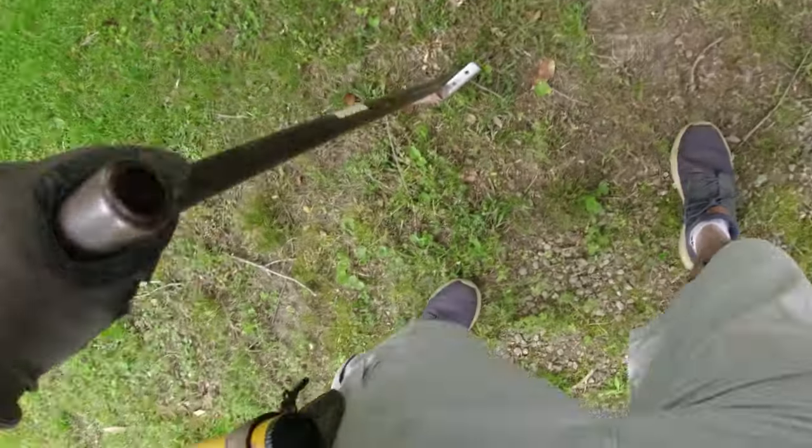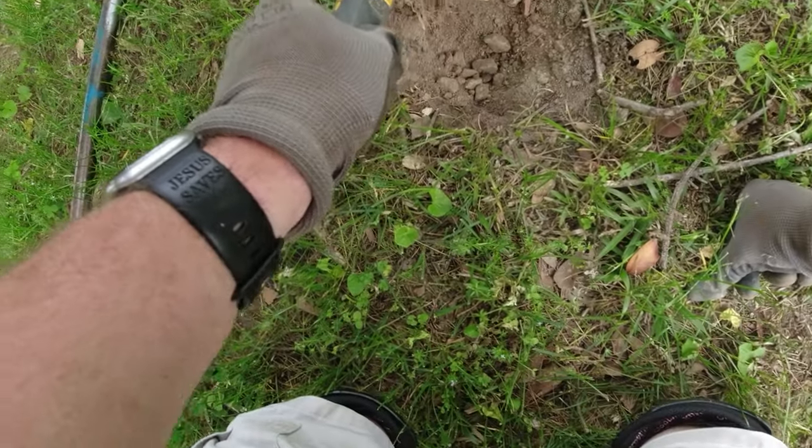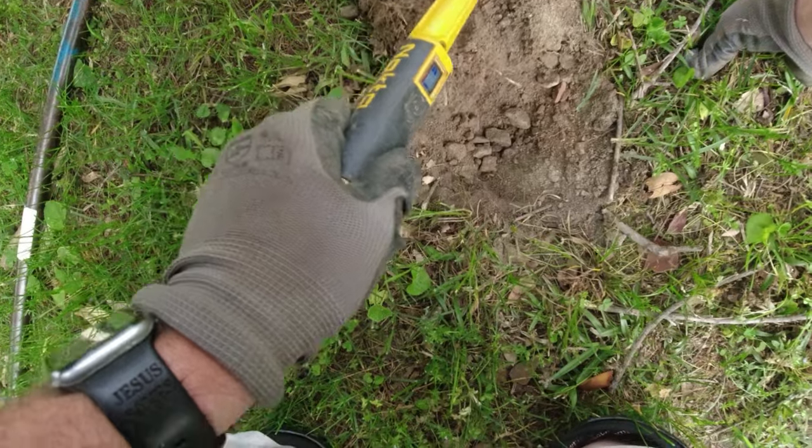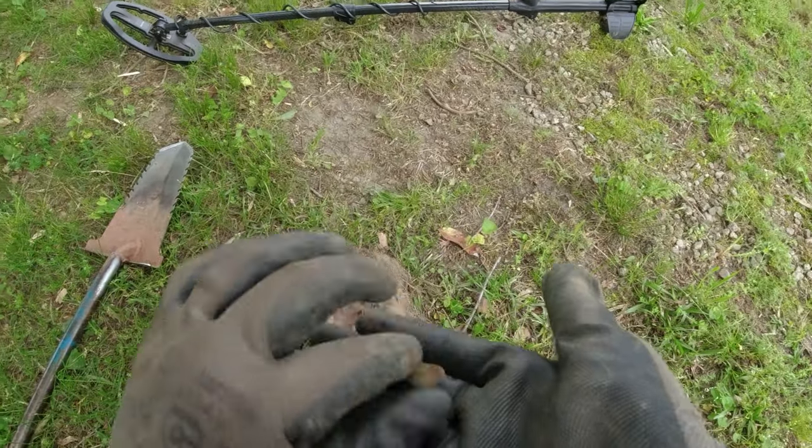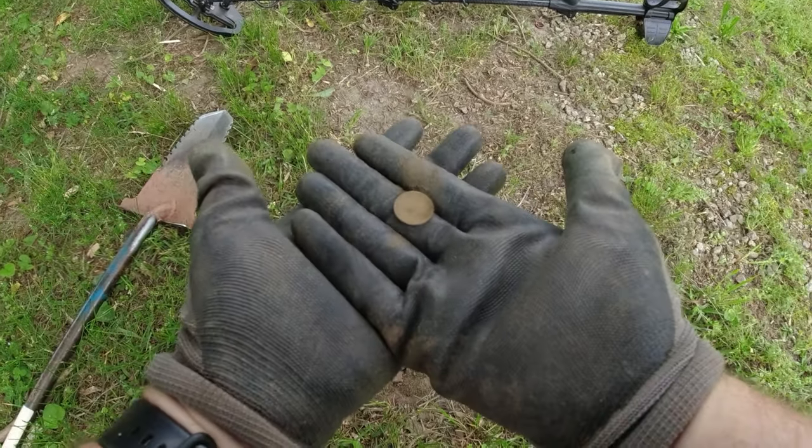4 inches in the ground, maybe. Might be already out. Hope it's corn. It is corn, I see it. It's just a modern. Yep, I see the memorial back. But it is a copper one, I'll take it.